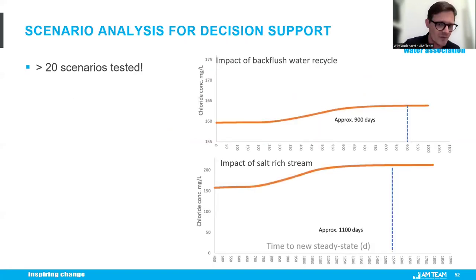Now, what was the end goal here? Well, to run plenty of scenarios. For example, how long does it take until the chloride concentrations at the outlet change? When should we close the basins? What if we recycle certain streams? Can we reconfigure the intake? Things like that. So these were scenarios that were run with the model. And actually, the model is still being used right now.